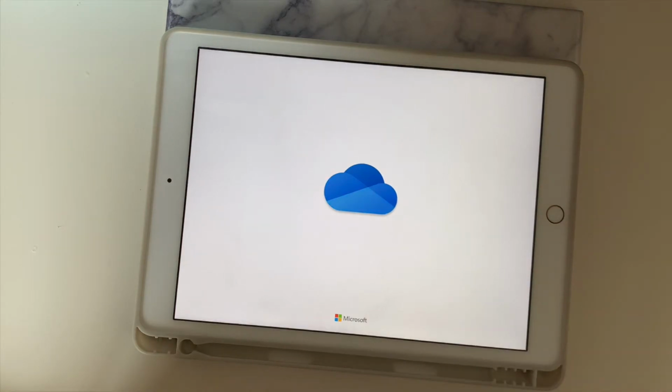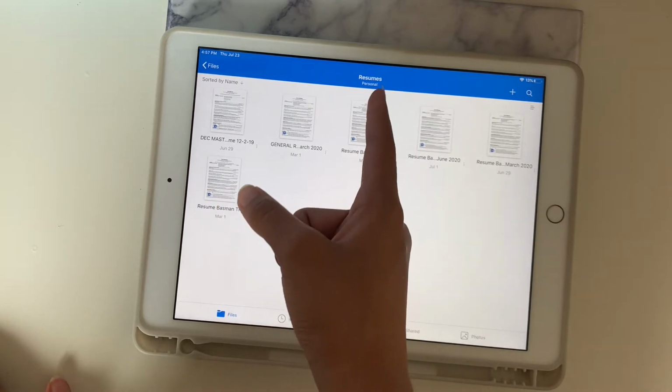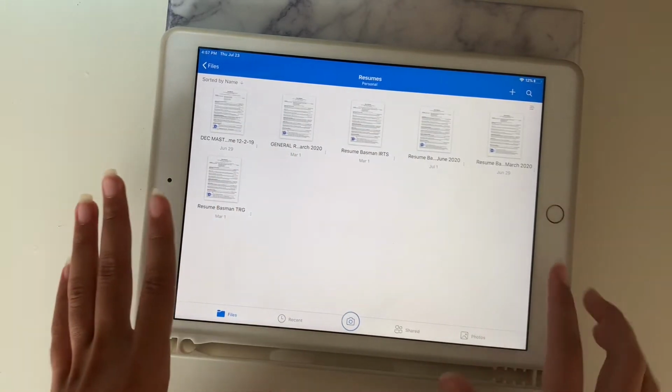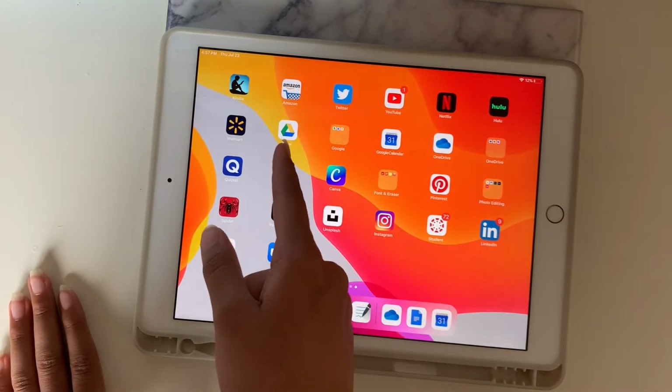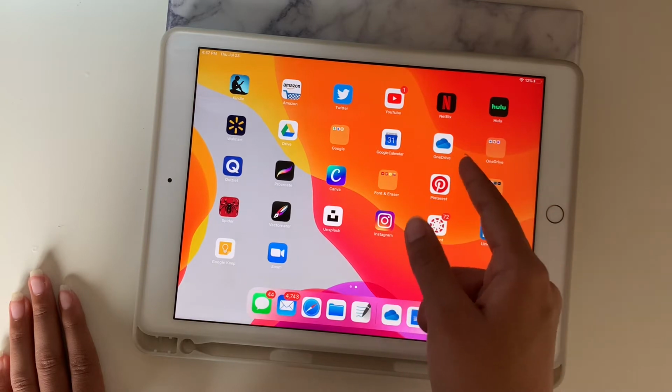So next I also have OneDrive, and the reason I have OneDrive is because I like to store my more professional documents in OneDrive. So for example, I have a lot of resumes in here and they're easy to access, they're easy to find. So I really like to have OneDrive and Google Drive. Google Drive for school and then OneDrive for professional development.